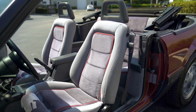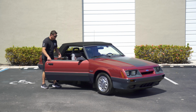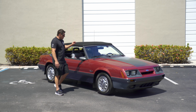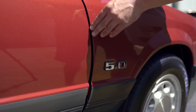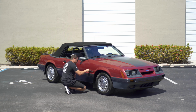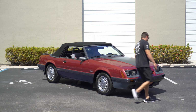And I love the interior seats. They're sort of like a Recaro style seat with that red piping. We'll go over that when we sit inside. Doors close nicely. I am noticing on this fender, which does not have any paintwork, that it's pushed out a little bit more on this edge right here. I don't see any paintwork. It's just how it's sitting. 5-liter badge right here. And I'm gonna pop the hood right now so I can show you the power plant.